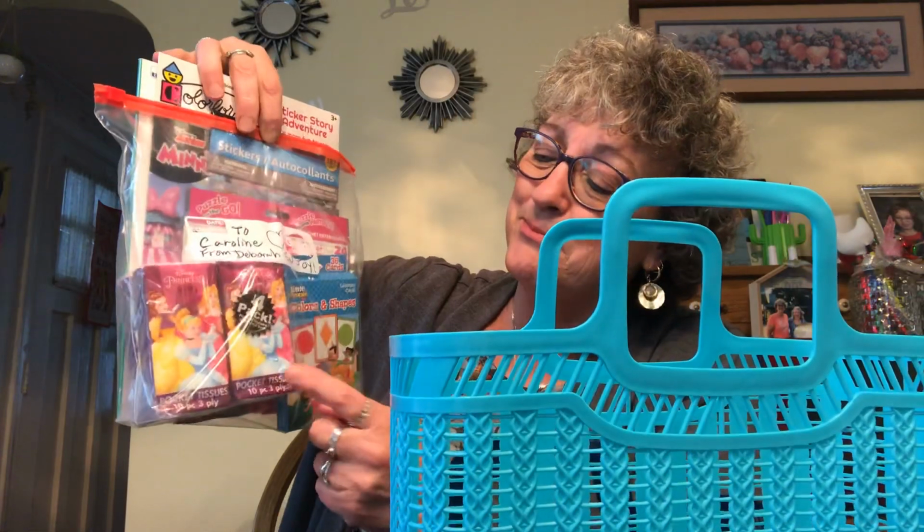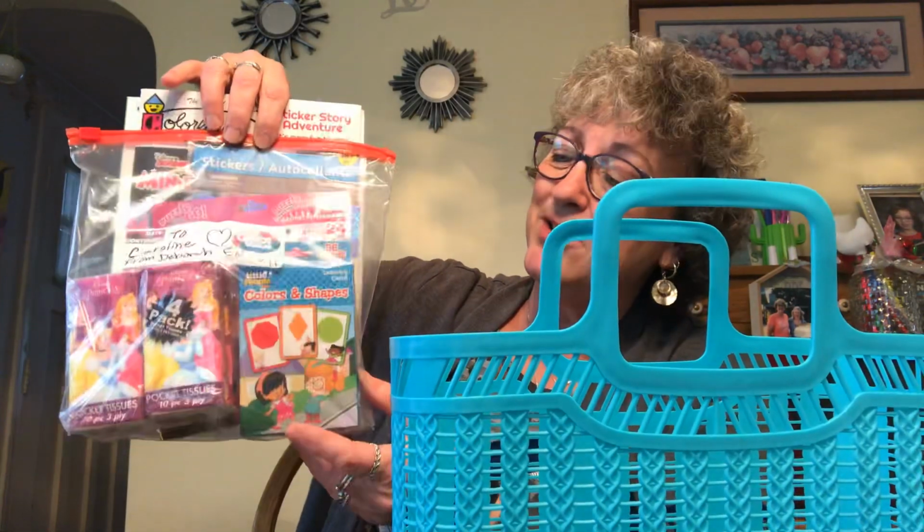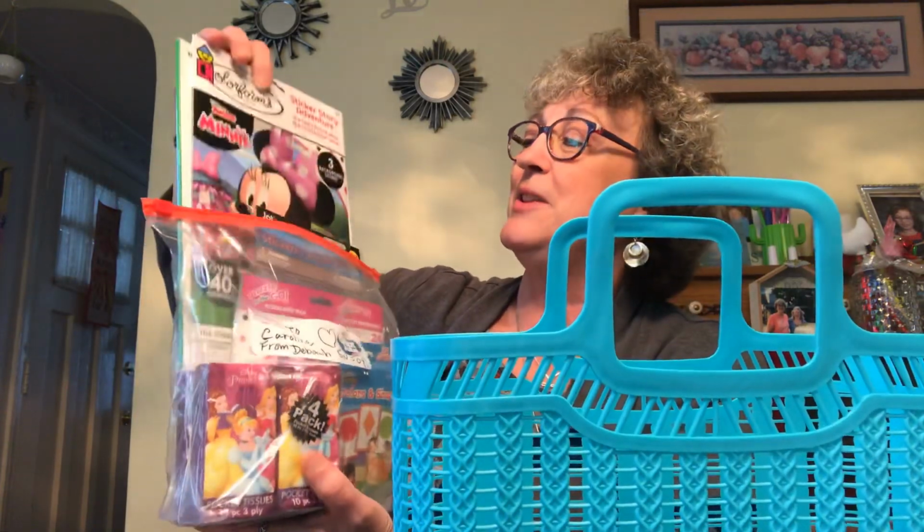And she also sent a package of stuff for little Caroline. She sent some princess tissues and some color shapes, cards, and a couple of things of color forms. She's going to be so excited. I'll have her look at them on video. She's not here right now, but the next time she comes over, I will have her show you guys what Deb sent her. So thanks so much, Deb. I really appreciate it. If there's anything that I have hauled that you're looking for that I can return the favor, please let me know. Thank you so, so much.